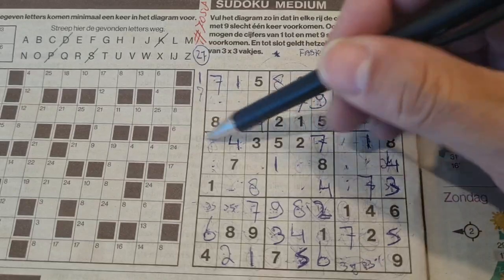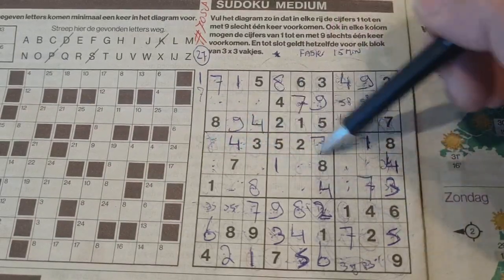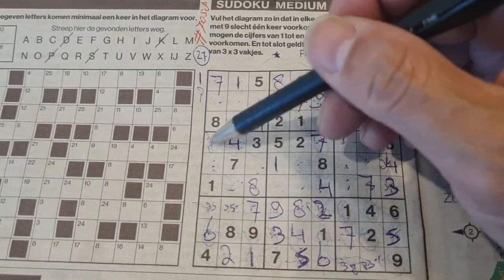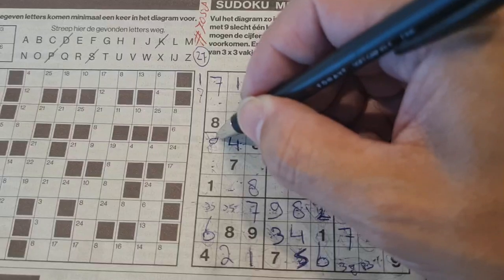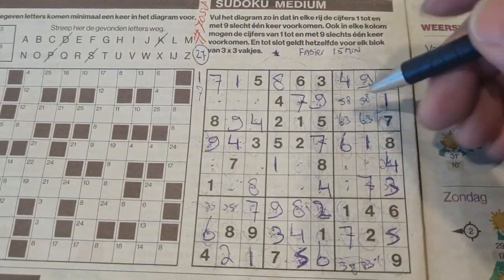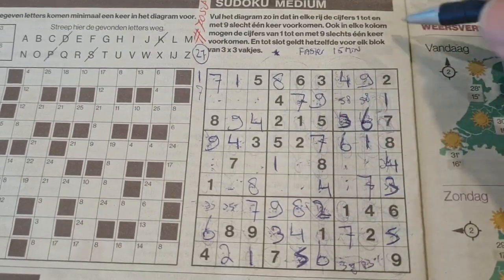Two missing numbers in this row for numbers: the 1, the 2, the 3, the 4, the 5, 6 is missing, the 7, the 8, 9 is missing. 6 and 9, 6 and 9. We have a 6 in this column, no 6 there. 6 should be here and the 9 goes there. 3 and a 6, we have a 6 now in this column, so no 6 there. 6 should be here and the 3 goes there.